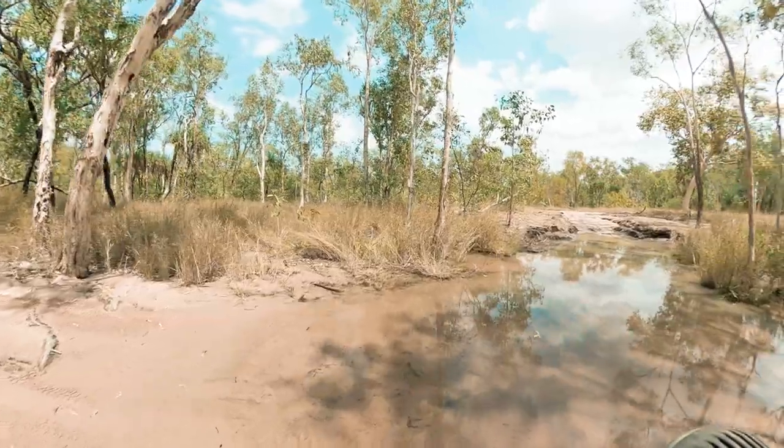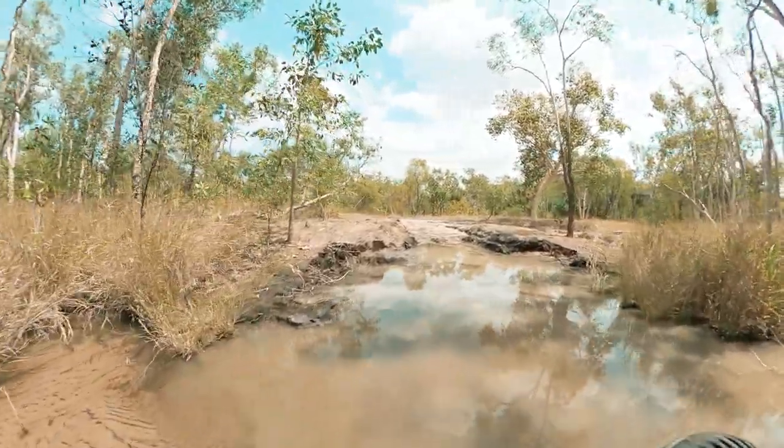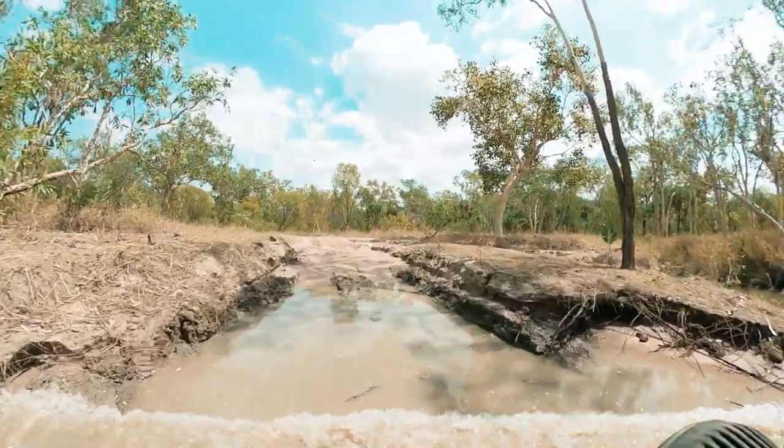Big drop. Are you going to turn, ladies? Well, we're just going through a bit of a puddle. Yeah. Quite soft now. That's a deep water crossing here. Anyway, so back to the point.